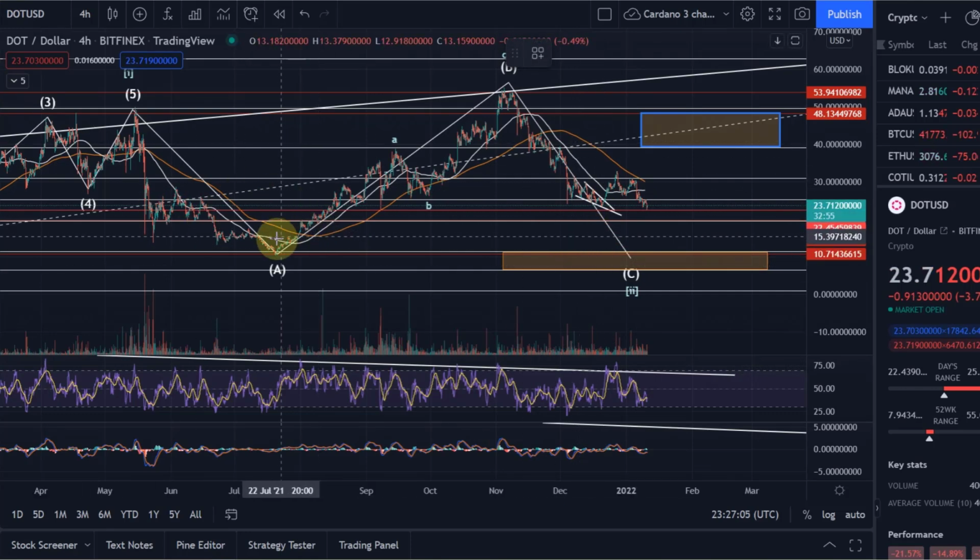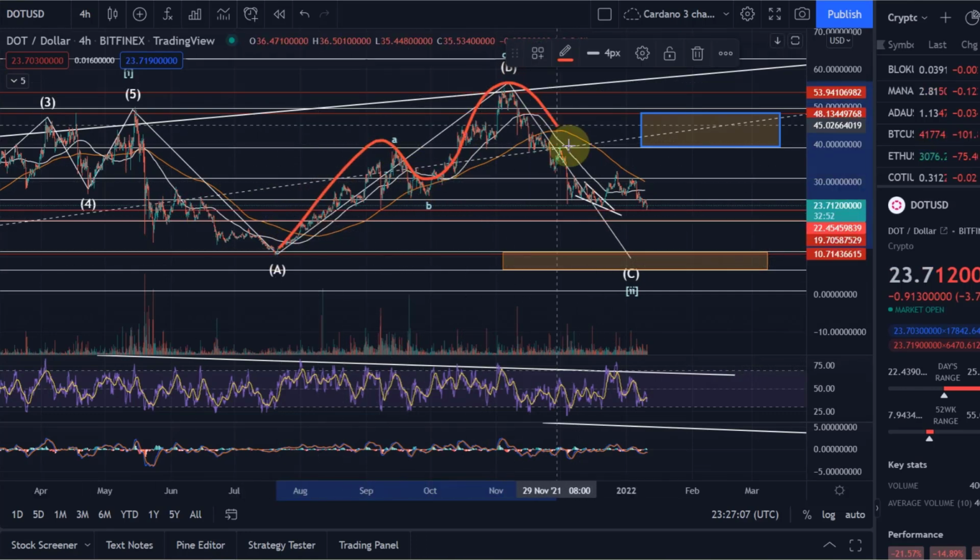Overall, also what's playing out here, and you see that on many charts, is in my view a head and shoulders here with a neckline, pretty much at that $25 level, which has been broken now, but the next key support is here 22 and then $20. Yeah, so that is my view on Polkadot.